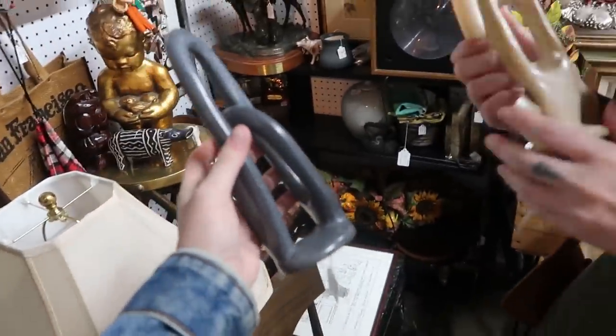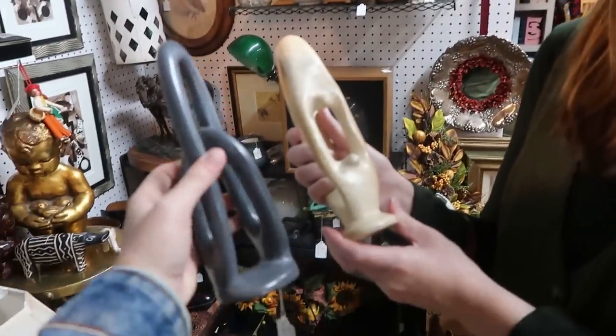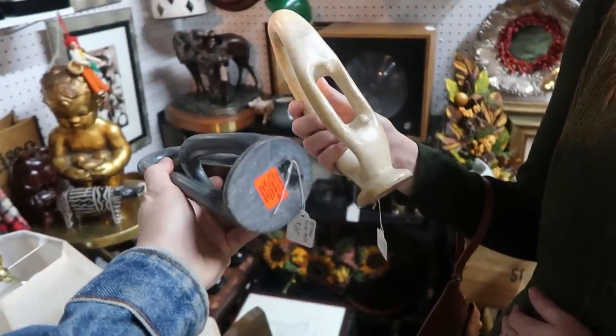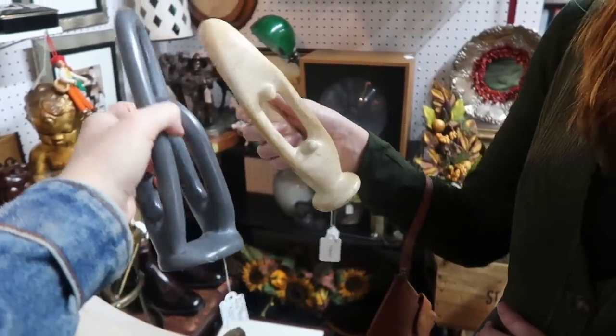I think Chelsea and I are gonna get little matching figurines. We'll be bonded for life by our matching figurines. These are really cool. They were made in Kenya. So I'm gonna get the gray one. You're gonna get the, cheers.